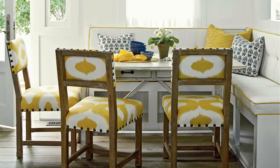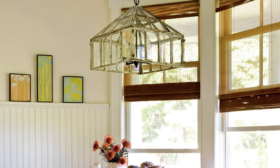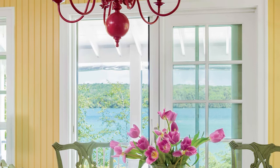Be creative and try framing some of your favorite colorful beach accessories, like flip-flops and acrylic boxes, for an unexpected twist on nautical wall art. If you hang a large and distinctive light fixture above the table, it will center the area and make it feel like its own space within a larger room.